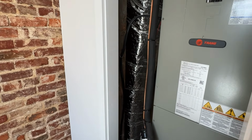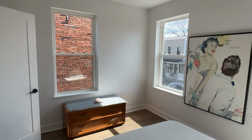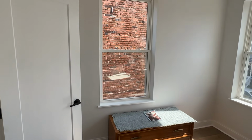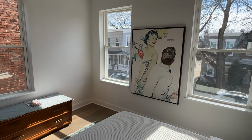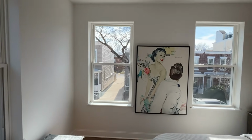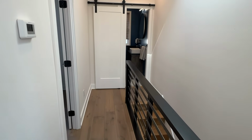Now, one thing about this property, we had to install new HVAC throughout. So what the owner is willing to do with an acceptable offer is to build an actual custom closet. I was thinking it would probably go right there, although if someone wants it on a different side of the room, he'd be willing to do that as well. And let me just walk you downstairs.